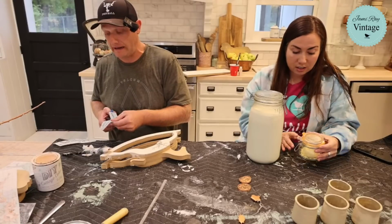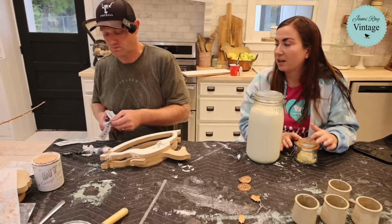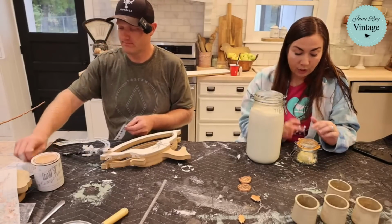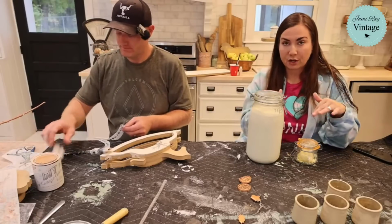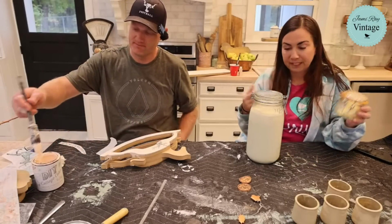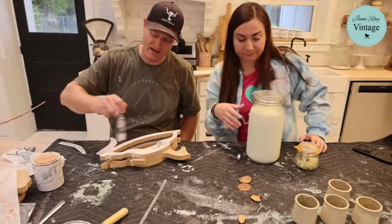We don't throw out the buttermilk, we use it in pancakes and for other things. But we're going to get some molds so we can mold the butter and keep it on the counter in our butter keeper. But anyways, now you got a raw milk lesson. Now you got all the milk lessons.